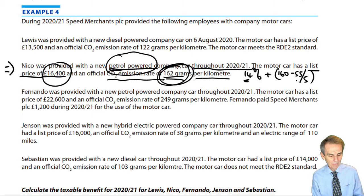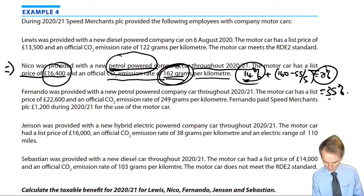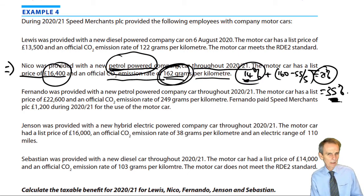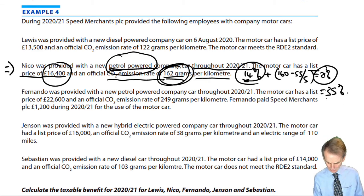But again, play it safe, use your calculator. 160 minus 55 is 105, divide by 5, that equals 21%. 14% plus 21% equals 35%. Is it diesel powered not meeting the RDE2 standard? No, so no plus 4%. Does this figure exceed 37%? No, it doesn't. So yes, that is the figure to use.